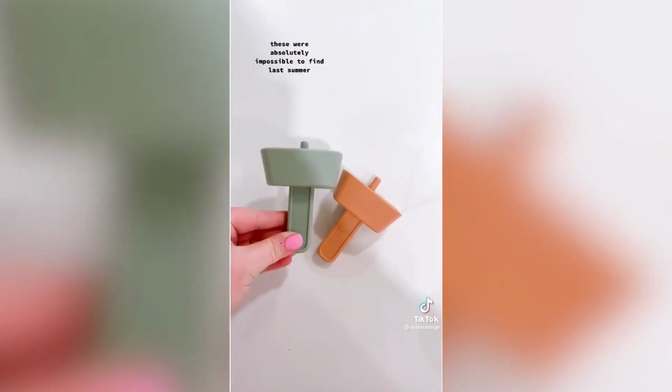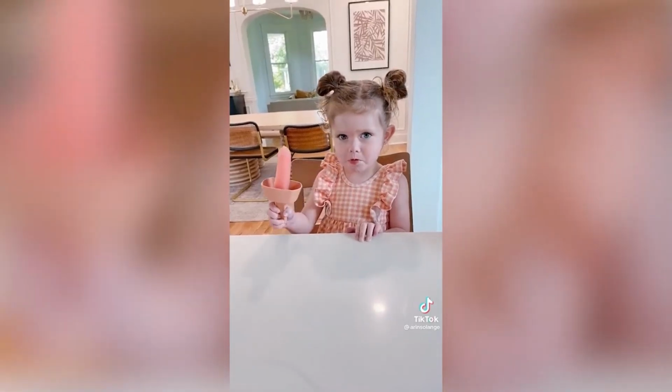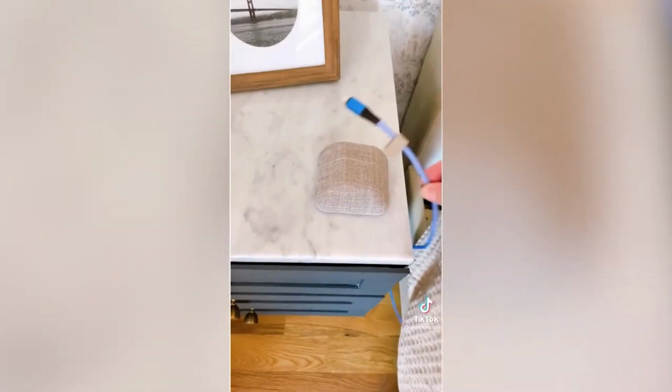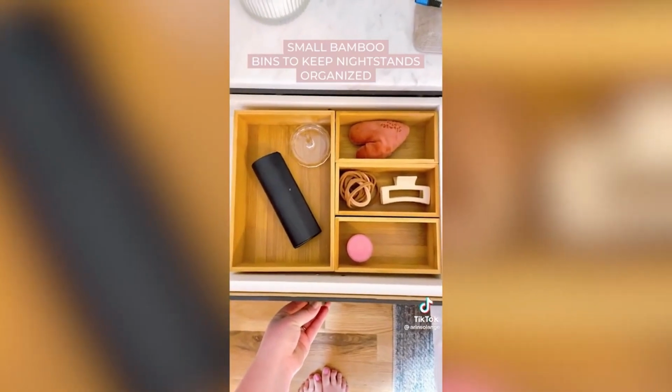These were absolutely impossible to find last summer, and they make having popsicles a mess-free adventure. Grab them now for the summer and use them for Easter baskets or Valentine's Day gifts. First up, this magnetic block for your charging cord so it's no longer falling on the floor. And keep your nightstands organized with these small bamboo organizers.